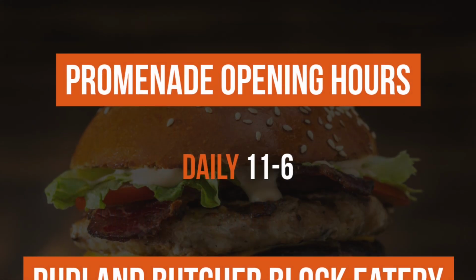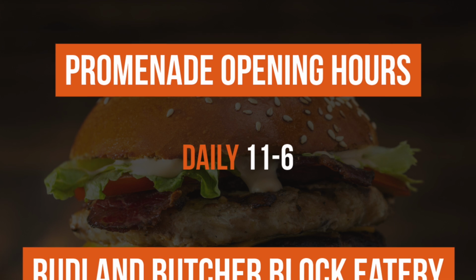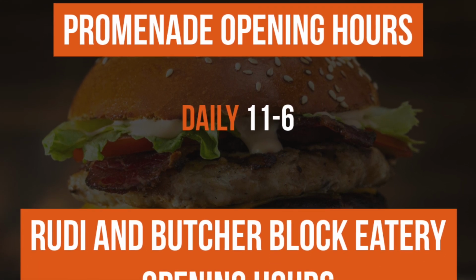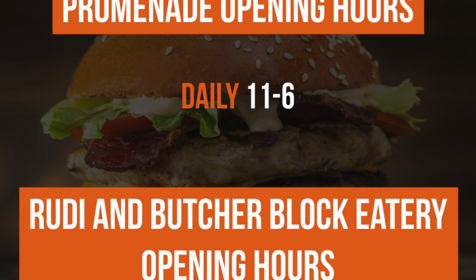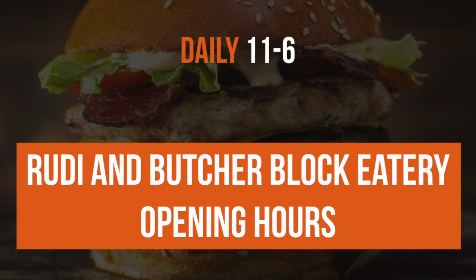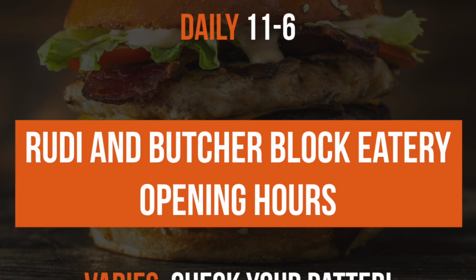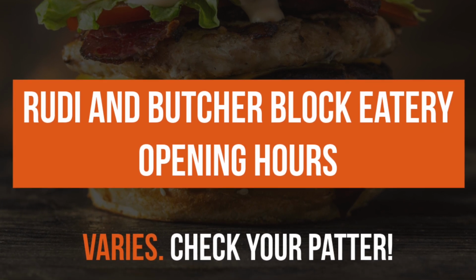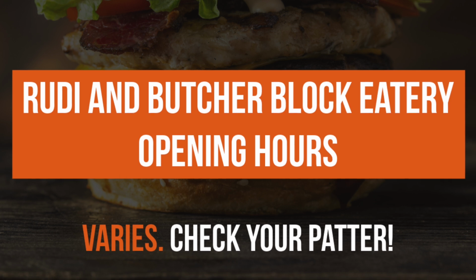And the eating areas outside of the Eatery on the Promenade are open from 11 to 6 every day. The Butcher Block and Rudy's Catch serving sections will vary by the day. For example, on our sea days, the Butcher Block and Rudy's had later breakfast items until 11:30 or noon and lunch items until 2:30, but this was different on port days when they only had breakfast.